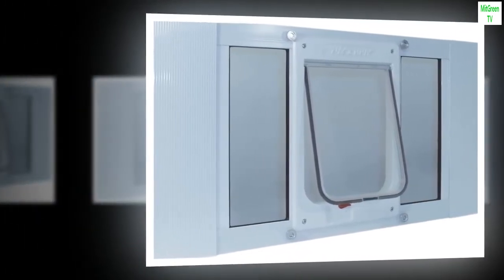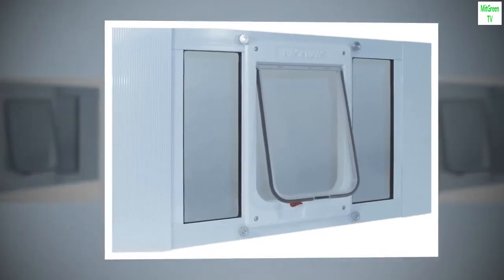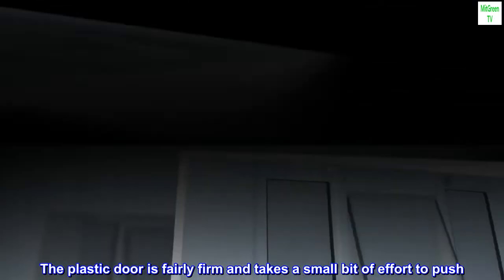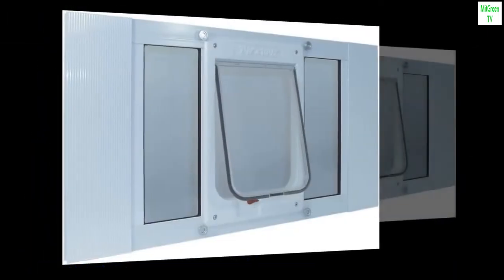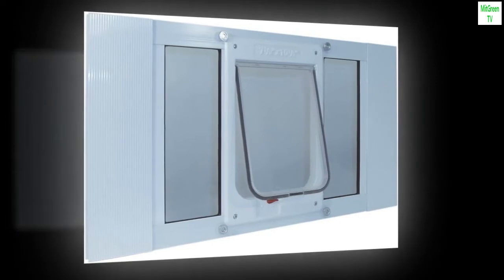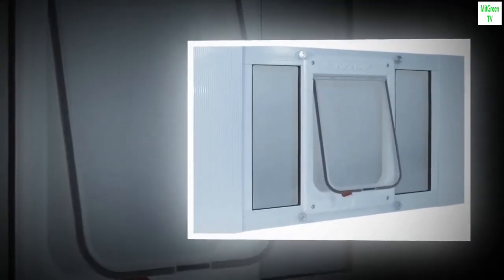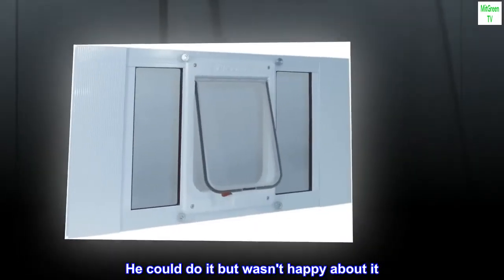Works well. This pet door was easy to install. The plastic door is fairly firm and takes a small bit of effort to push. I had one cat who learned quickly the trick of getting in and out. I had a second cat, who disliked having to push the door with his head. He could do it but wasn't happy about it.